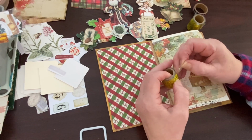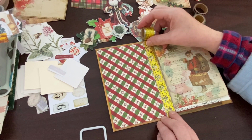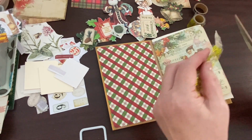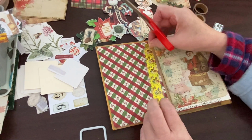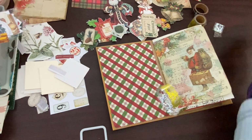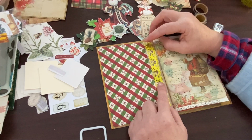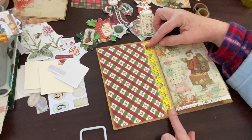So this is from my card making last Christmas. That's nice, isn't it? Oh yeah, I think we definitely need a piece of that down there. Make it blingy. So I'm just going to cut the end off that, it might not be very sticky. Oops. So the whole thing's unravelled, I knew it would. What do we think? Too much?